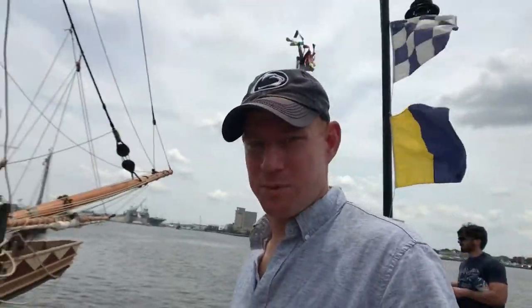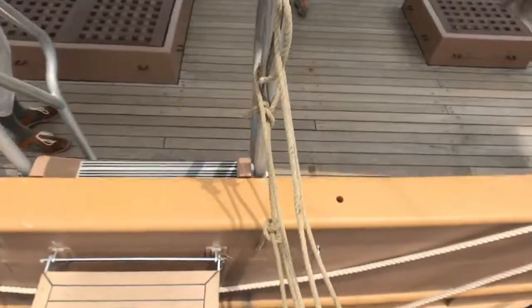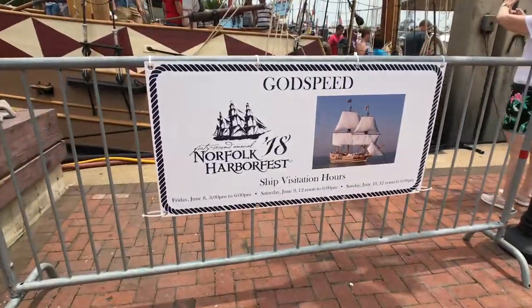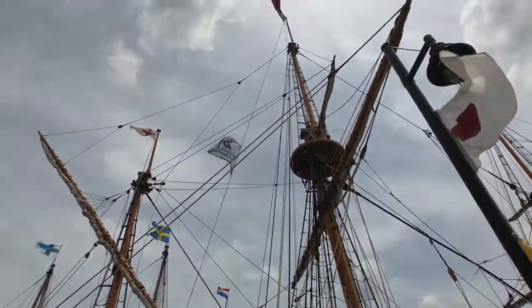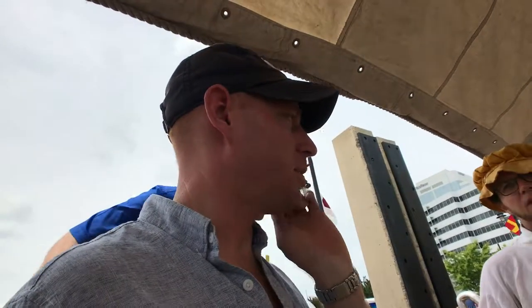This is the Godspeed sailing vessel. Hey guys, how are you doing? Pretty well. And you, sir? What kind of boat is this? This here is Godspeed. Godspeed? So is it like a schooner or? She's actually, if you're referring to the rig, called a bark. A bark. So that term.